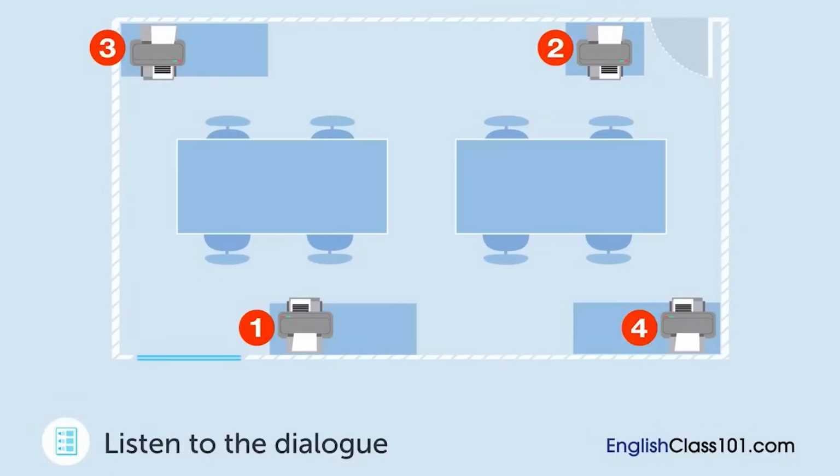Where should we put the new printer? I think we should put it where the old printer is now. But the old one still works. We're going to keep using it. Okay, so we can't put the new one there. It's too bad. It would be nice to have the new one in the bookshelf next to the door. But there's only room for one printer there. Okay then, I think we should put it on the other side of the room. Right. How about next to the window? That sounds good.